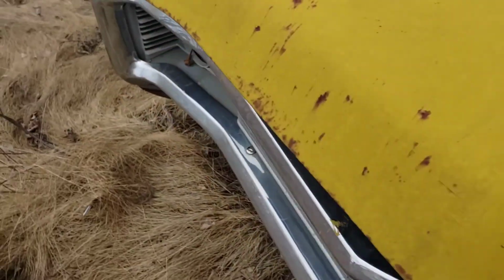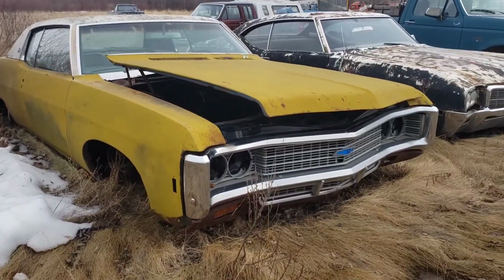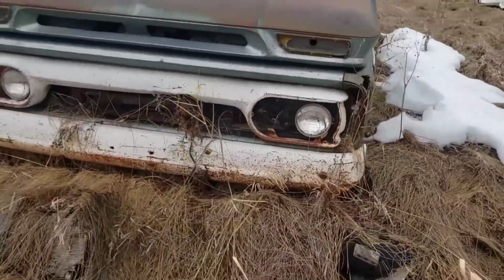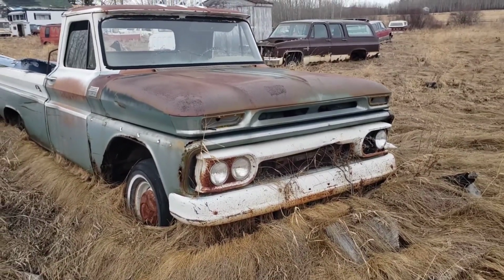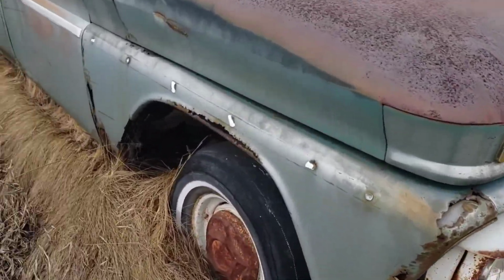Custom. This to be '62, '63 GMC. This truck's in pretty good shape.